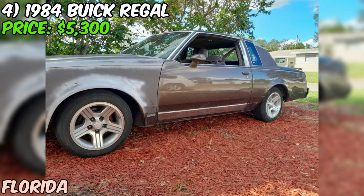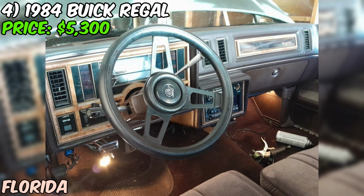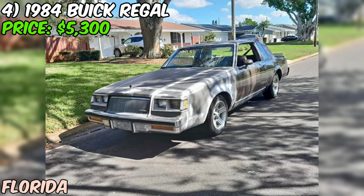4. We're checking out a 1984 Buick Regal with an asking price of $5,300. This Regal has seen its fair share of the road, with 143,456 miles on the odometer.